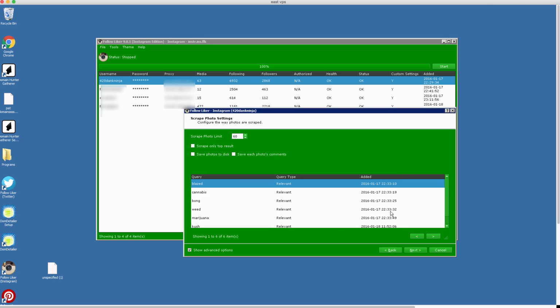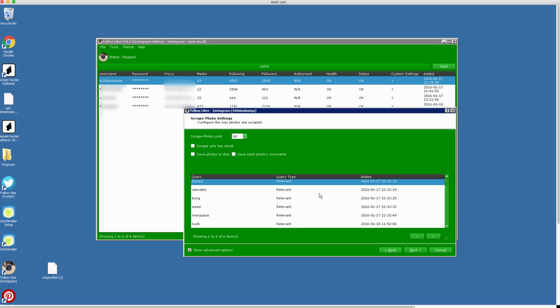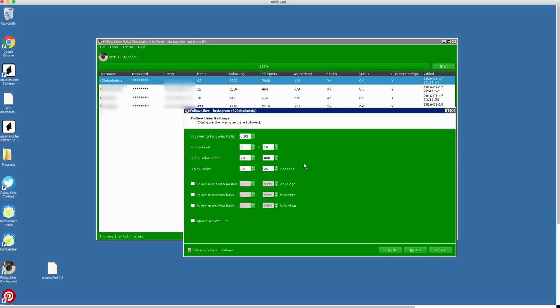So I've got weed, marijuana, kush, and this is just for liking photos. So the bot will like the photos in this niche, and then those specific people that you've liked their photos might see your account and follow you back. And then we go to next.